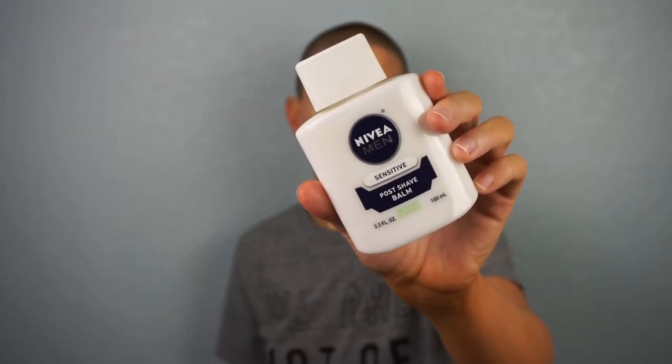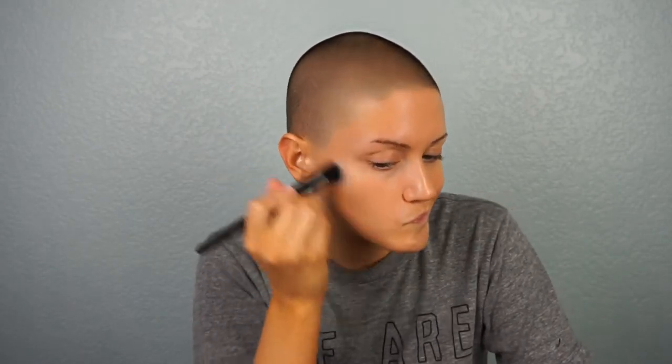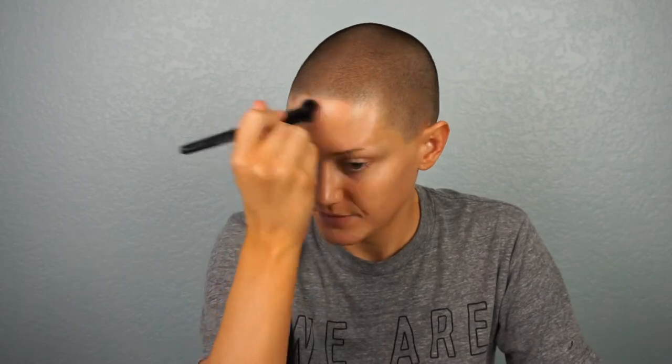So we're just gonna get into this with some post-shave balm, and I'm rubbing this in with an e.l.f. I think it's a contour brush. I'm not really sure. I'm gonna list everything down below. I just wanted to rub this in with a brush because I had freshly fake tanned, and the less amount of times I have to wash my hands, the better. So I just rub this in. I kind of do one half at a time.